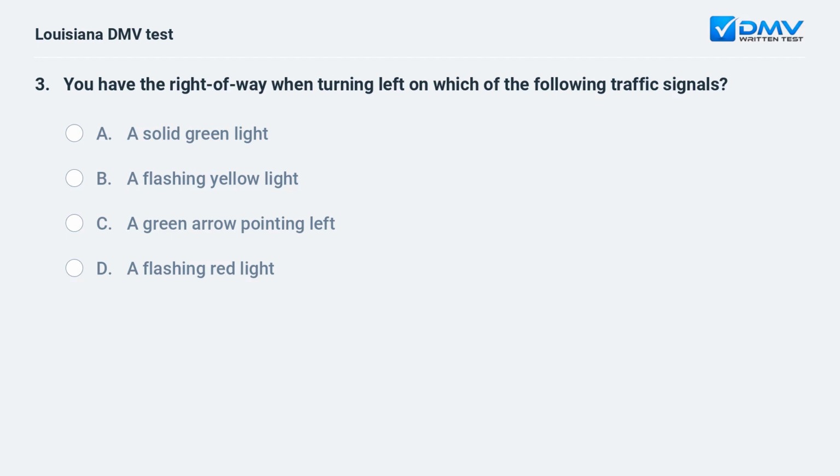You have the right of way when turning left on which of the following traffic signals? A. A solid green light. B. A flashing yellow light. C. A green arrow pointing left. D. A flashing red light.